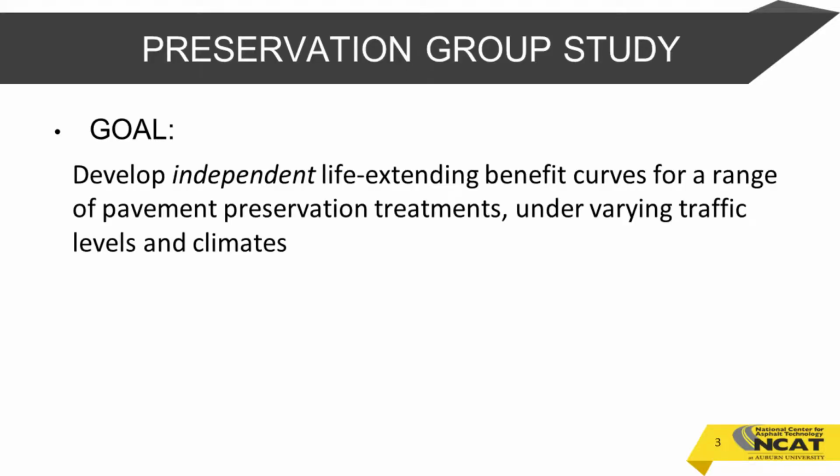So our goal for the preservation study is to develop life-extending benefit curves for each of the treatments, looking at different levels of traffic and different climates. At the end, we basically just have those curves. That sounds pretty straightforward, but we have to go back and say, well, how are we defining benefit? How are we defining life and life extension? So that's part of what we're trying to do.